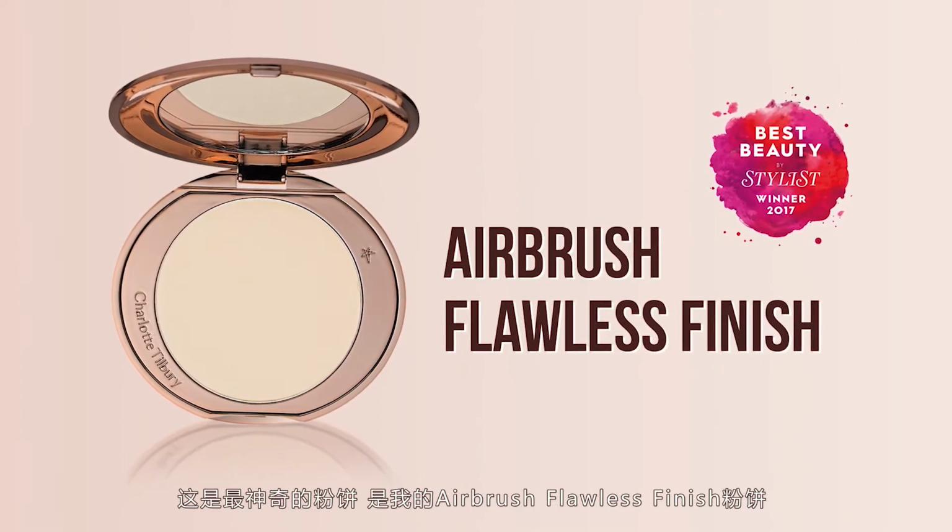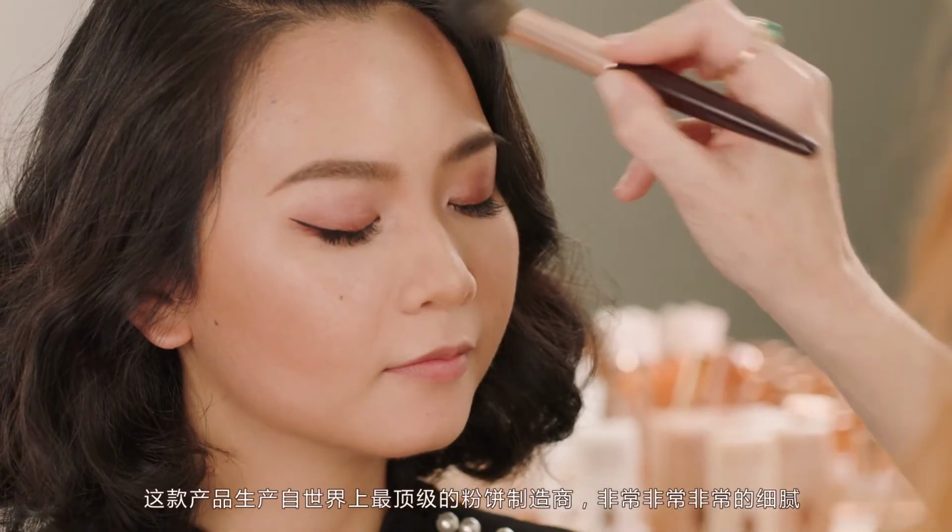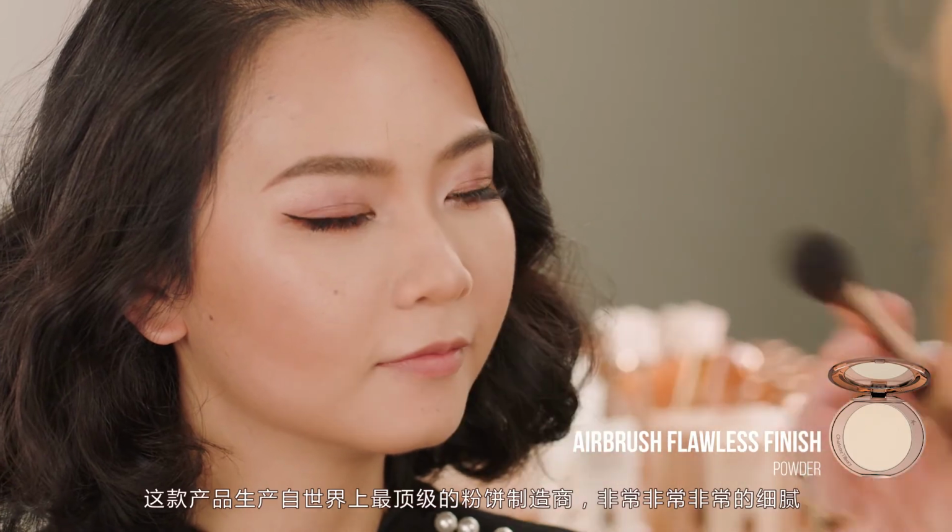This is the most amazing powder. It's called Airbrush Flawless Finish, and it's done with the number one powder factory in the world, and it is finely milled.